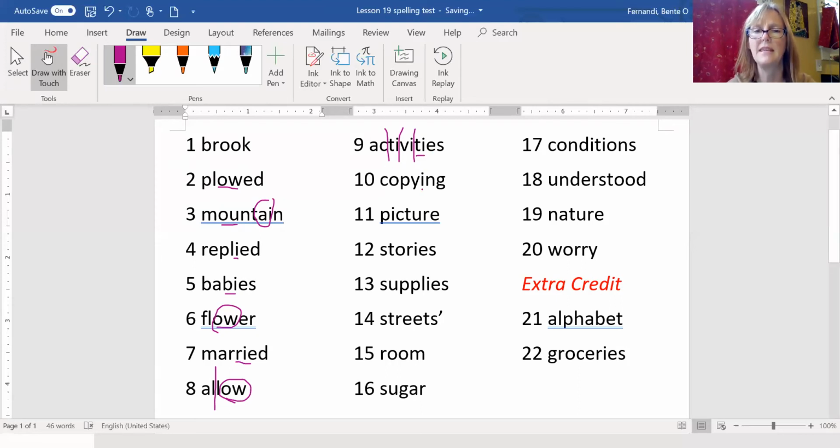Our next word is copying. Here we have the consonant Y, but because we're adding the ing, which starts with an I, we can't change the Y to an I or we'd have a double I situation. Picture, please, I hope you remember the C, the pick sound, and then chur. I think you probably all are pros at spelling the chur sound by now, T-U-R-E. Stories, we have R, consonant Y, we're going to change the Y to an I and add the ES. Supplies, we would have had L, consonant L-Y, change the Y to an I and add ES.